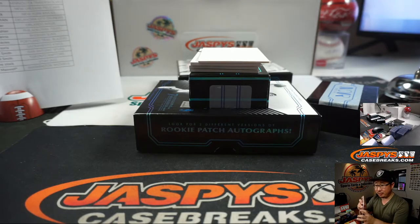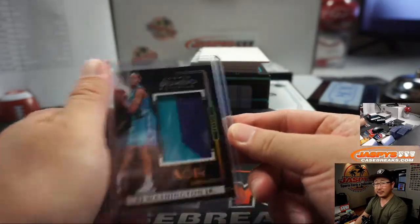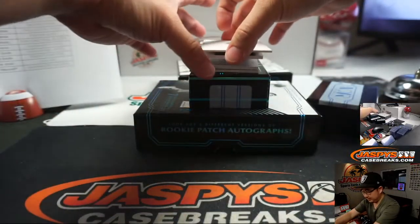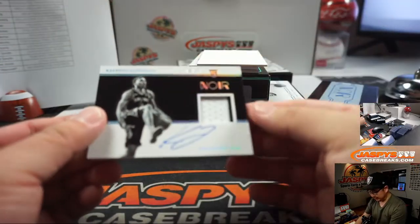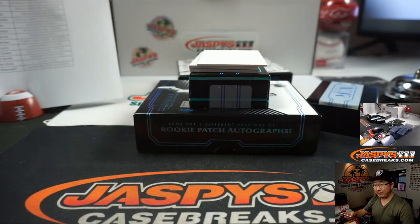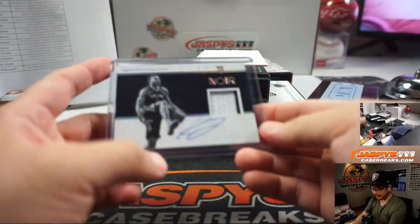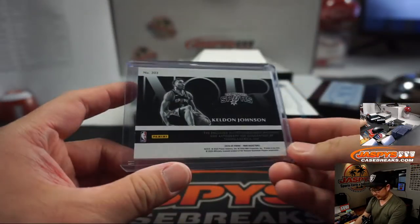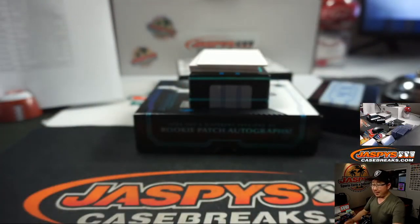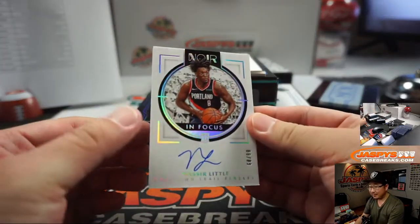How much research do you guys do with new products before they come out? Malcolm Gray is asking. What do you mean? It's Keldon Johnson. Two color patch and autograph, $29/$99 for the Spurs. How much research do I do as a breaker? Nick does a lot of research in pricing and all that, too, because he's got the more important job of pricing all these teams. So he does a lot of research on it. I should do more research, but I just kind of make it up as I go along.